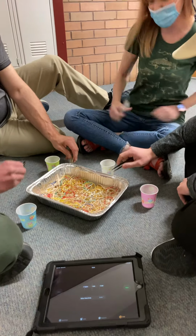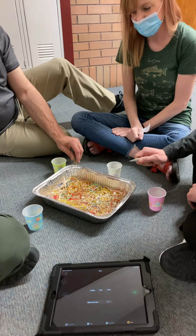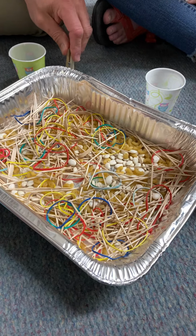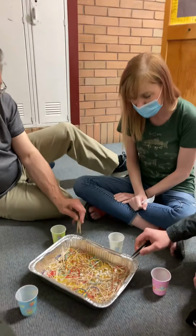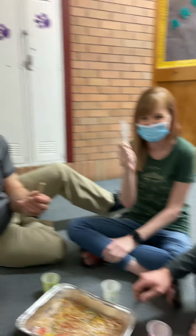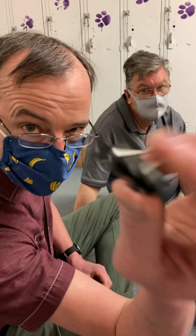All right, 7th graders, welcome back for our exciting conclusion of the Bird Beak Lab. This is part 2, and as you can see, we've got all the food sources. So these fine contestants, again, Mr. Nicholson with the tweezers, Mrs. Shackley with the fork, Mr. Goyette with the clothespin, and Mr. Roberts with the binder clip.